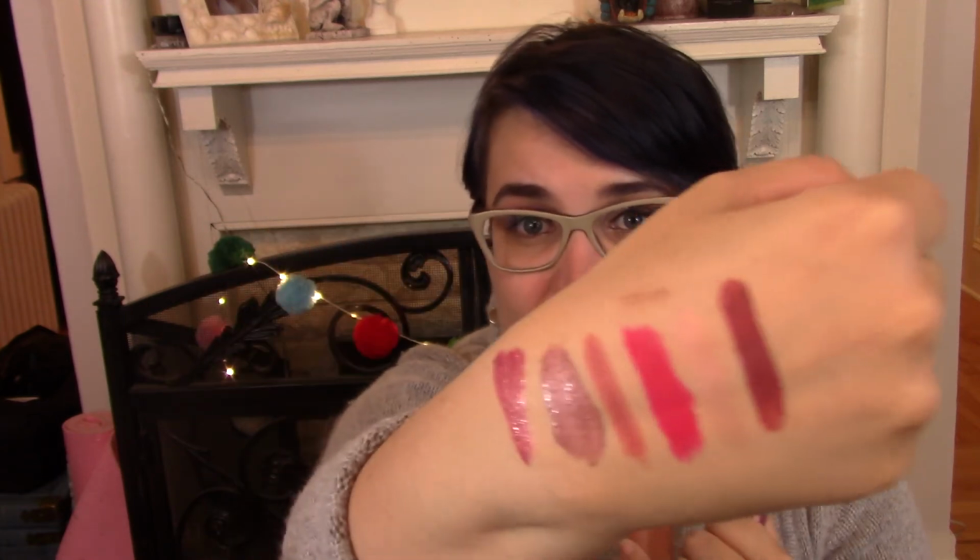So yeah, those are the 6 colors. I got a decent variety. A lot of it's nude. I got one bright in there. December is gonna be a little bit more red because of Christmas.